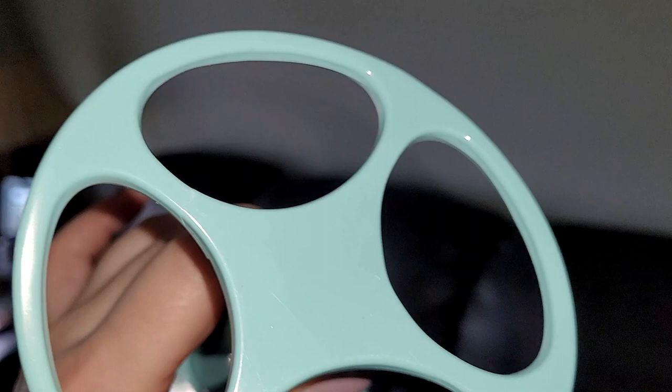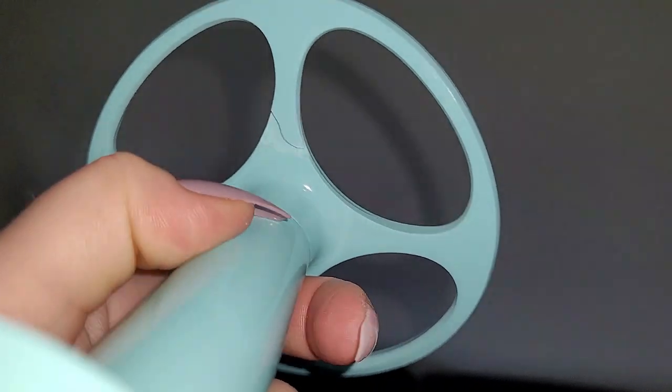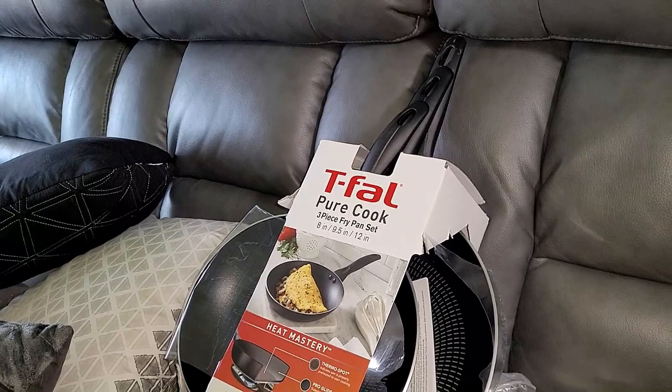Can you believe this? It's broken. I don't care if it's on sale. This is not acceptable, Bed Bath. No wonder why a lot of your locations closed.